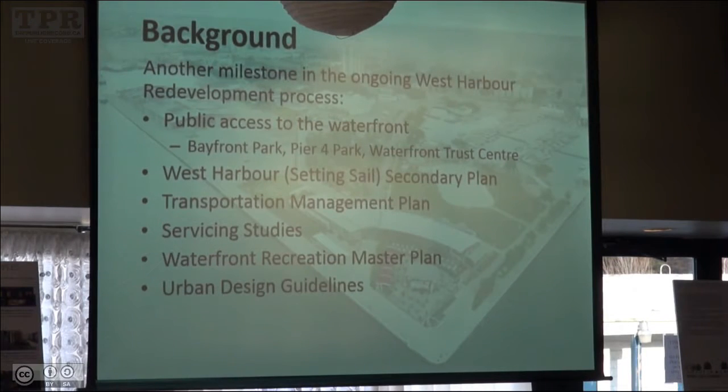Completion of the urban design study is a requirement of the secondary plan, as was the completion of the Waterfront Recreation Master Plan, which was done in 2010, as well as the urban design guidelines prepared in 2014 for the Barton-Tiffany area.